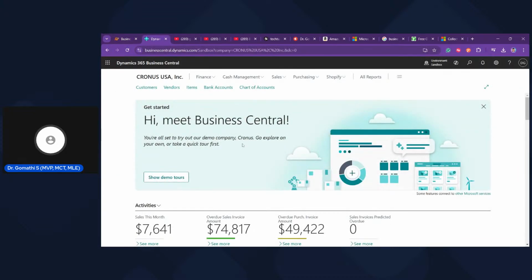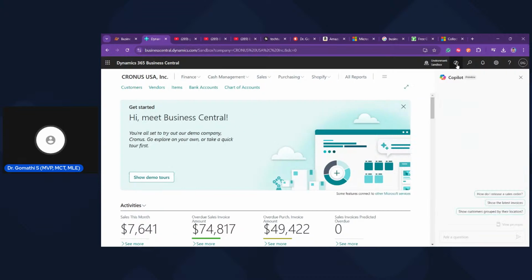As I told you, the only thing you have to do is sign up for your free trial. So if you have the free account, please go ahead and sign up. Once you have signed up, you can see this particular screen. The first thing I want to tell you about is this GitHub Copilot. Sorry, this is the Business Central Copilot. So you can see that there is a Copilot given here.